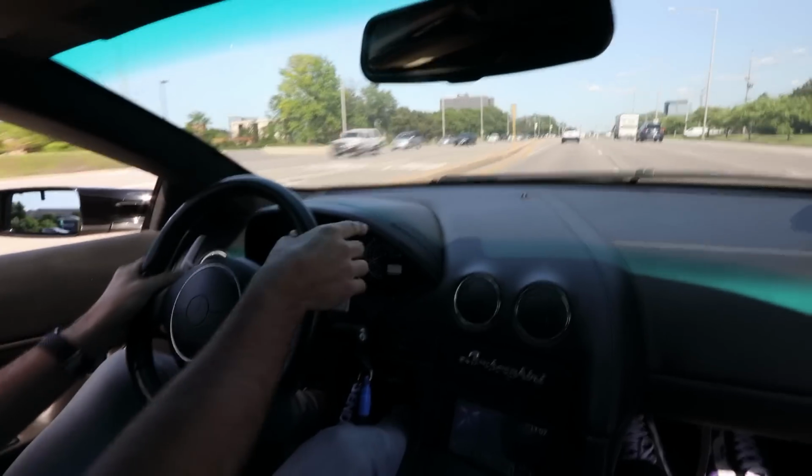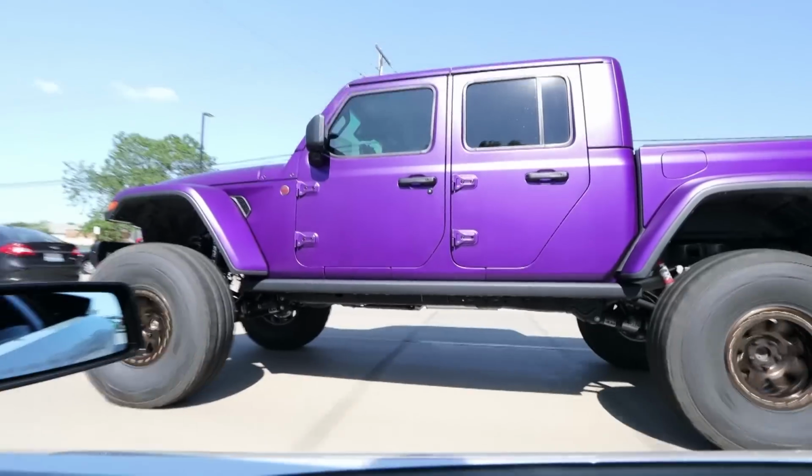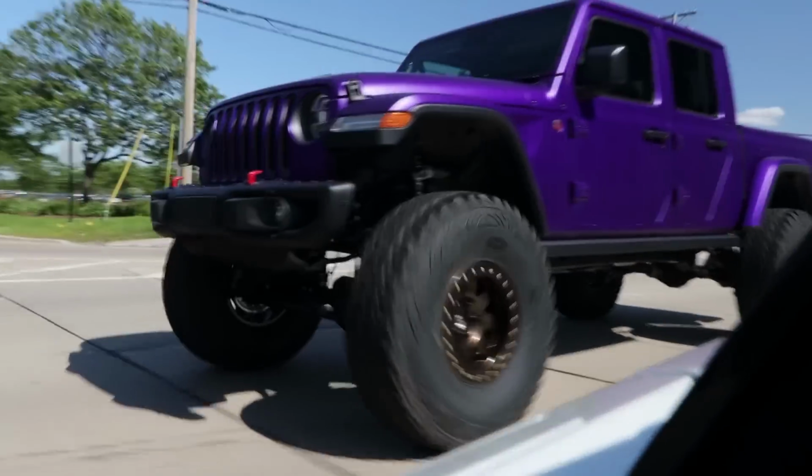It's not as fast as the twin turbo Huracans, but the sound. Oh my gosh, it is so addicting. I love Lamborghinis. That purple looks so good, I cannot get over it.